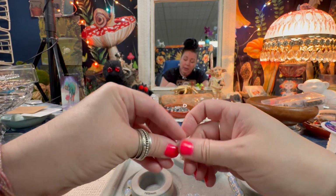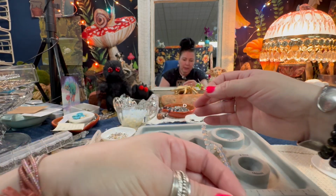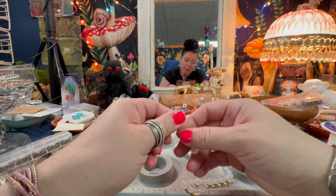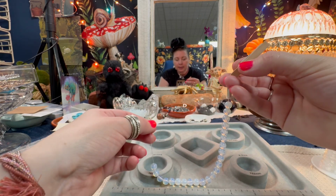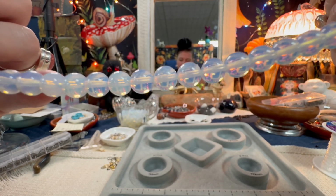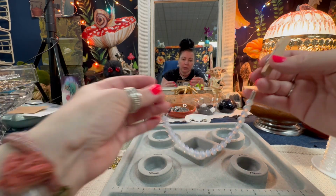If you want to load up, I'm going to be doing some charm bracelets as well. Charm bracelets are really popular right now. Oh my gosh, I got a load of new charms in. I am so excited. All right, so isn't this pretty? Tell me if you love that. We can be friends if you love this. This is your jam. This is my jam. Oh my gosh, I just love it.